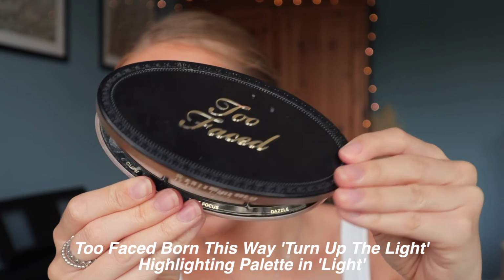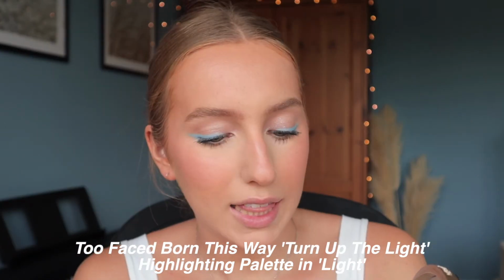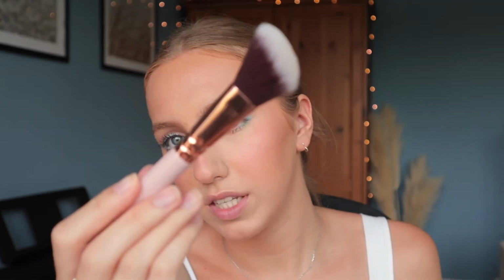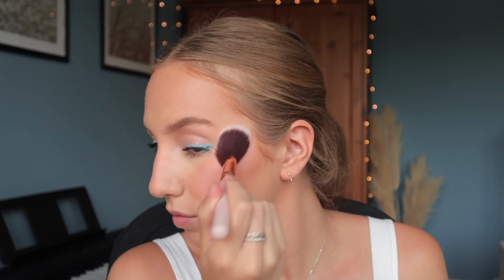I'm going to take the Too Faced Born This Way highlighting palette. I think I'm just going to go for the soft focus shade, the one in the middle. Just on this like angled Zoeva brush. And just slightly dust it along my cheeks. Because I don't actually have any glowy products on. This will add just some life back into my skin.